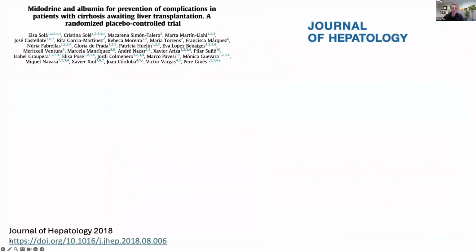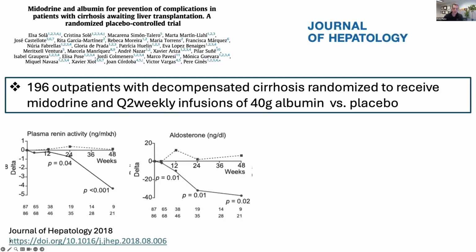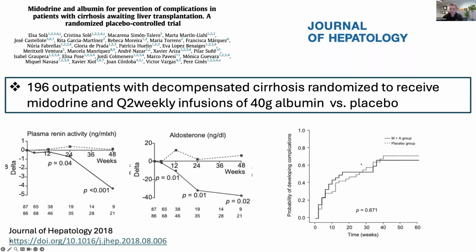But again, this was open label, and when a subsequent study of 196 outpatients with cirrhosis was published, the effect kind of went away, and this one was placebo-controlled. So this was 200 patients who were randomized to receive a combination of daily midodrine and every other weekly infusions of 40 grams of albumin versus placebo. And while there was a statistically significant decrease in RAS activation in the group that received albumin, with a decrease in plasma renin activity and aldosterone, there was no difference in the probability of developing complications.